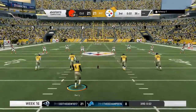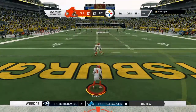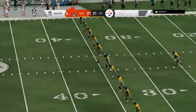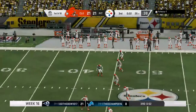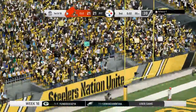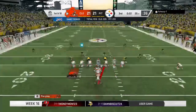Nothing separating these two teams on the scoreboard as the kick's away here. And they will not get a chance to return this one as it's through the end zone for a touchback. Good. The Browns drive about to get started.